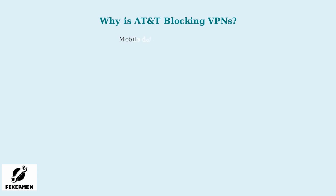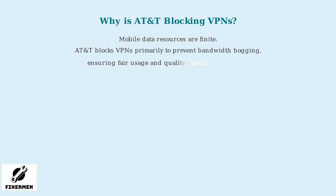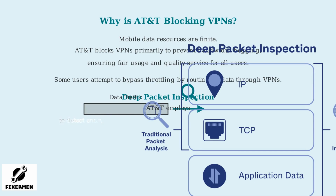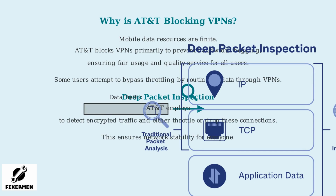Mobile data resources are finite. AT&T blocks VPNs primarily to prevent bandwidth hogging, ensuring fair usage and quality service for all users. Some users attempt to bypass throttling by routing all data through VPNs. To combat this, AT&T employs deep packet inspection to detect encrypted traffic and either throttle or drop these connections. This ensures network stability for everyone.